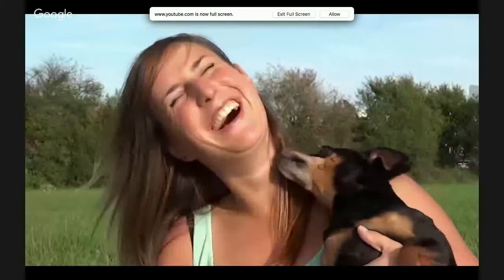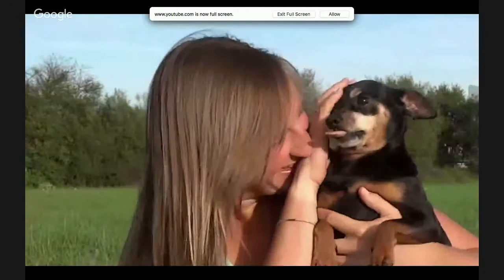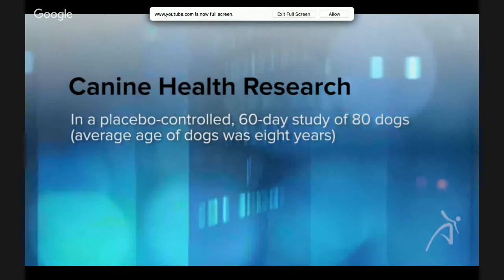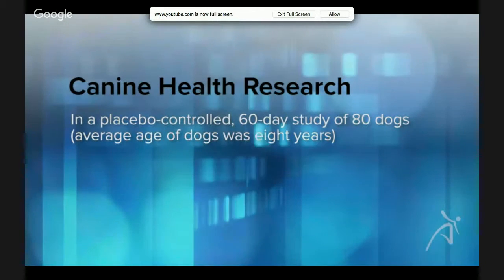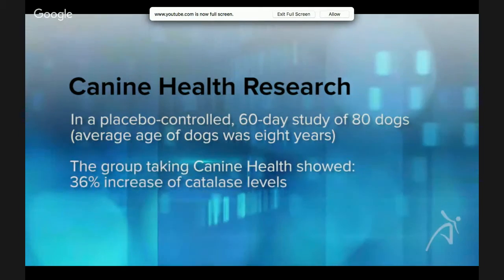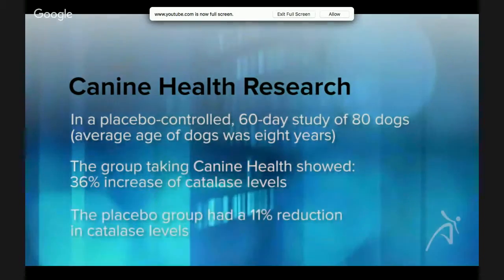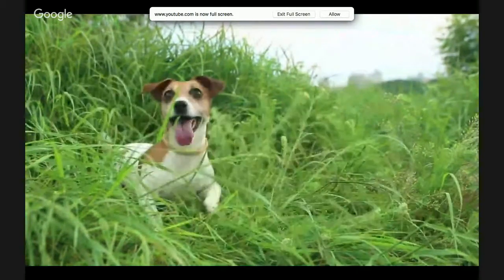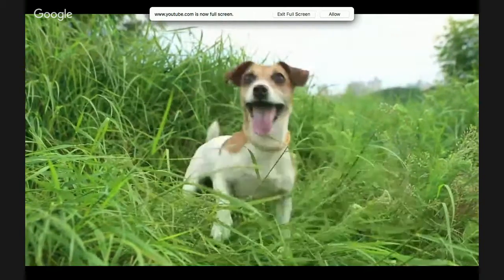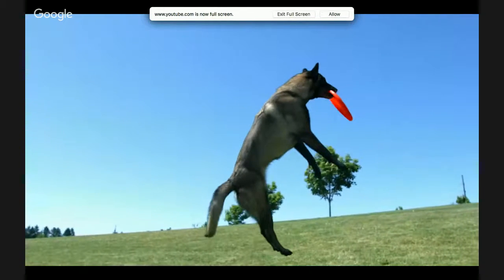In a recent placebo-controlled study of 80 dogs, researchers found some important benefits of Canine Health. These dogs were 8 years old on average and were supplemented with Canine Health or a placebo for 60 days. The group taking Canine Health had a dramatic 36% increase in catalase levels, while the placebo group showed an 11% reduction in catalase levels. This tells us that in a similar manner to how Protandim works in humans, Canine Health is increasing cellular production of our natural internal protective antioxidant enzymes.